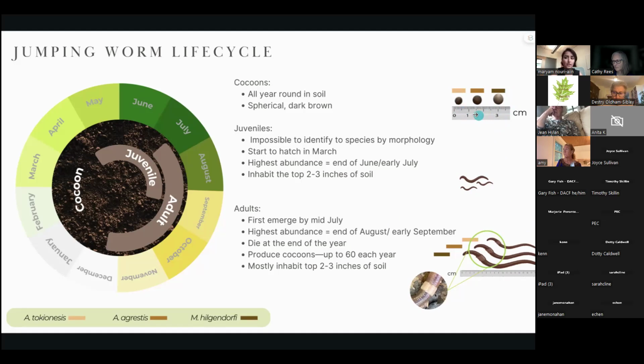The only difference is they are variable in size. The juveniles of jumping worms look exactly similar to other earthworms. They don't have any reproductive organs yet, and reproductive organs are the features that you could identify earthworms by. So they are almost impossible to ID by their morphological features. You can extract the DNA and ID them by molecular methods, though. That's how we do it. But for people in the field, it's really tough to ID them based on their morphology.